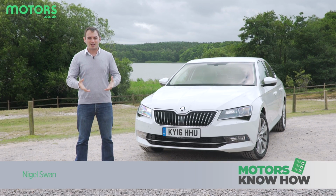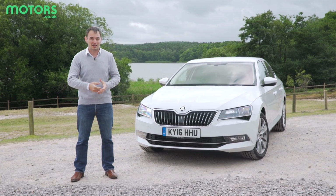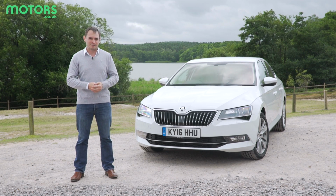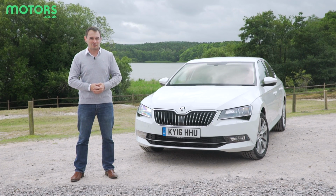The Skoda Superb is one of the most spacious family cars money can buy, and because of its fuel efficient engines and low CO2 emissions, it's also proving rather popular with company car buyers. And while it may not have the prestige of a German executive saloon, it's definitely a car that's worth considering.